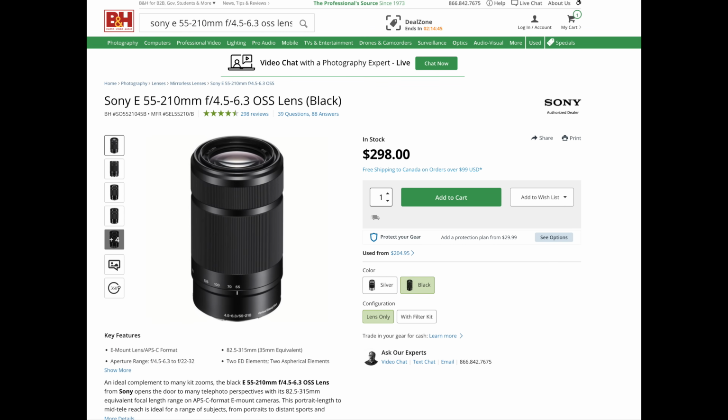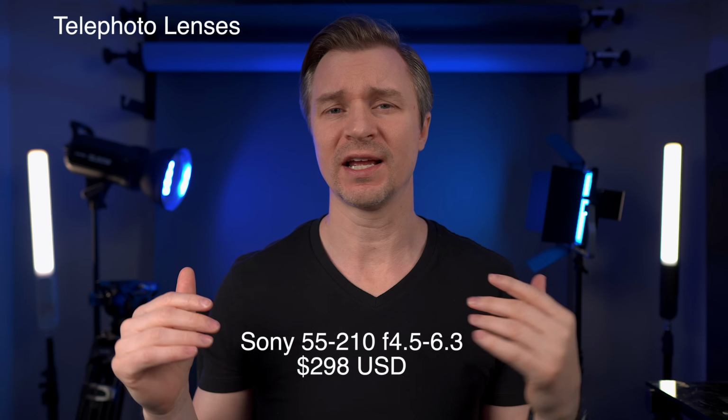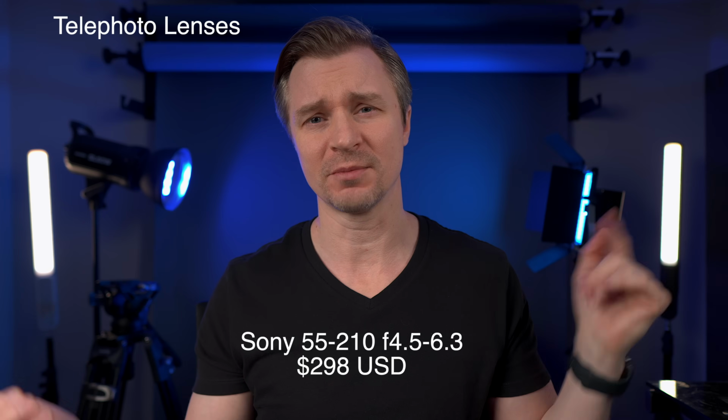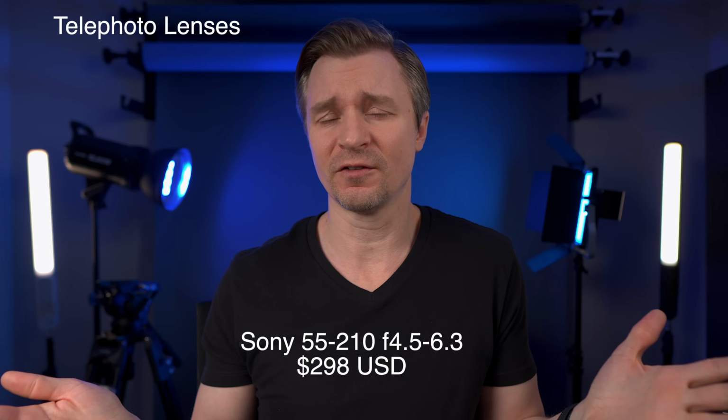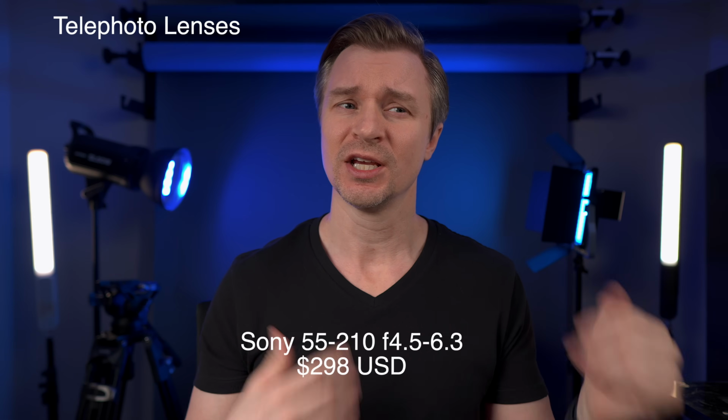There is a telephoto budget option of an older Sony lens if you are able to find one. It is the Sony 55 to 210 millimeter f4.5 to f6.3. Now this was released in 2011, so I know B&H Photo has them in stock right now, so it is still available in some places, and you can get it for around $300 USD.